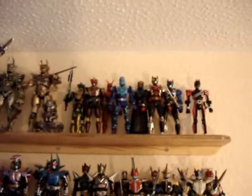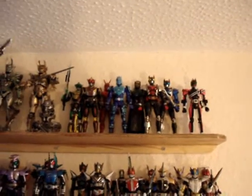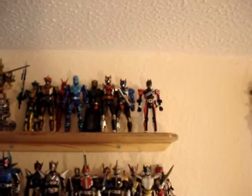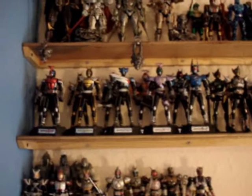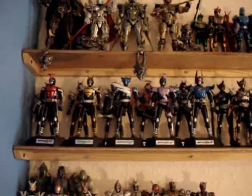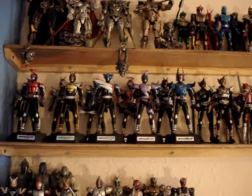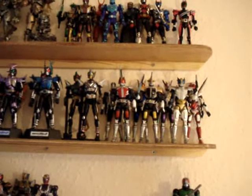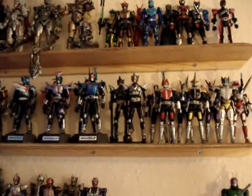And then a bit further along, I'm missing some figures here. These are sort of more recent SH figures and SH figure arts. And my newest one, Decade, on the end there. And then on the next row we've got SH Kabuto with the masked form and rider form. And then my Den-O collection. By the way, the Hoppers there are SH figure arts, not SH.